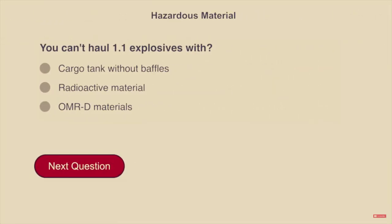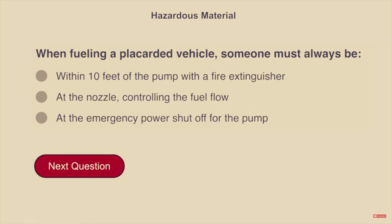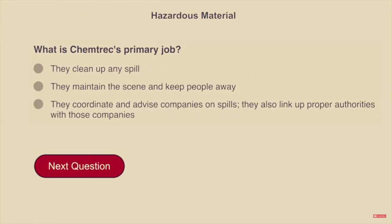You can haul 1.1 explosive with radioactive material. When fueling a placarded vehicle, someone must always be at the nozzle controlling the fuel flow. What is Camtrak's primary job? They coordinate and advise companies on spills. They also link up proper authorities with those companies.